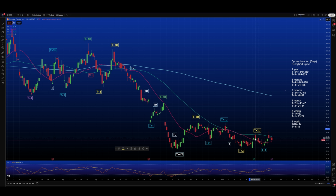I take this top as a T plus 1, T plus 2, and not this one, because the hybrid cycles are pretty seldom. So the likelihood that a T plus 2 was done from this top is higher compared to this one. Of course, if from next week we see further downtrend, then we have to consider this top as the beginning of a T plus 2. But as long as this low is not broken down in 2 or 3 weeks, then we have to consider this top as a T plus 1, T plus 2.